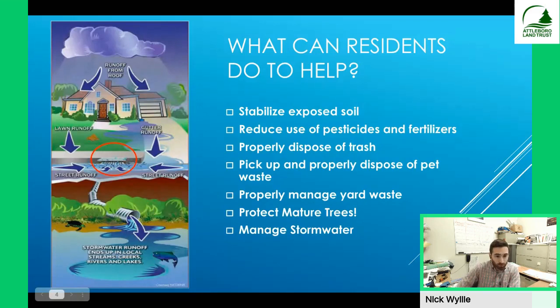Also, properly dispose of trash. It's unfortunate that during a lot of my site visits, I do encounter trash in these wetlands, particularly plastics, tires, and sports equipment, such as soccer balls and footballs. While those may not be trash, properly taking care of your household items and making sure they don't go into our wetlands is always encouraged.